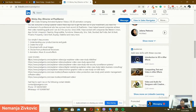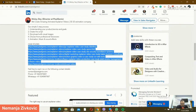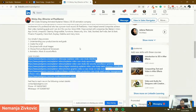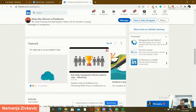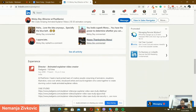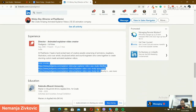Case studies don't have an effect of being shared here. That's why I like that you have the process and everything and the phone, WhatsApp. This is what you put in the featured section. That's why it exists. Also, you put that under your company, under the experience, which you did, but you didn't put it the right way. You need to add it as links so it can be seen over there, like Yak did.